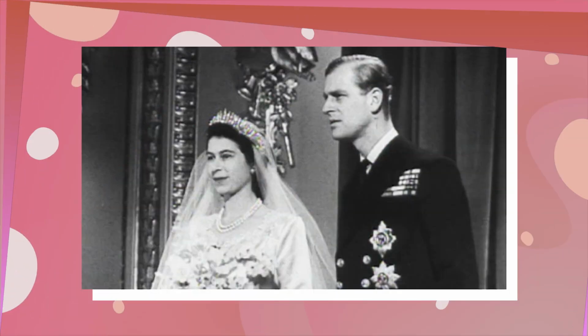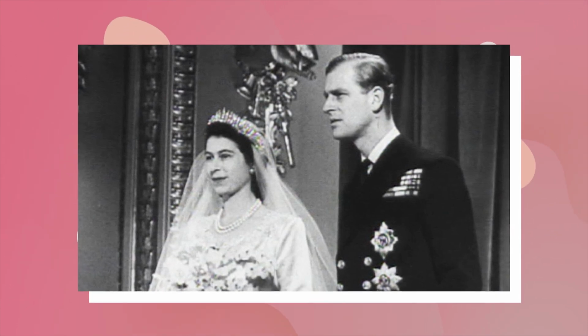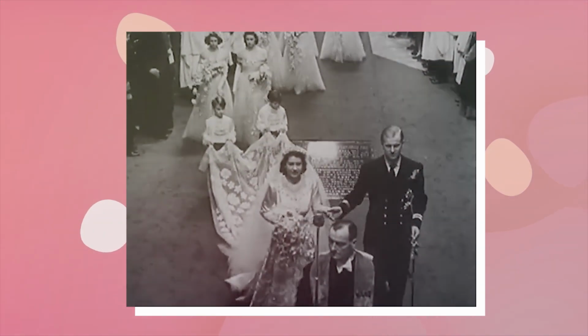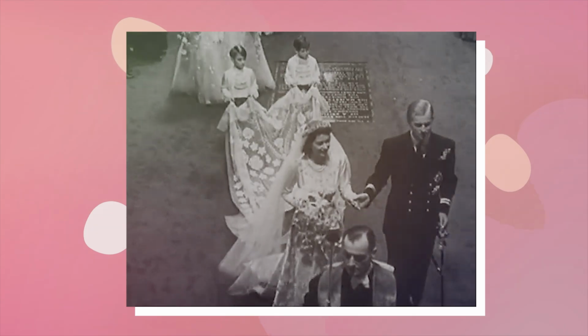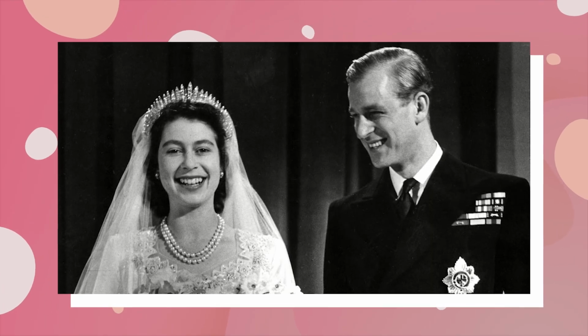Norman wanted the dress to feel like the beginning of spring, so he adorned it with wheat and flowers in gold and silver thread. He added a 15-foot train embroidered in pearls, crystals, and satin. Her Majesty paired the gown with the Queen Mary diamond fringe tiara.